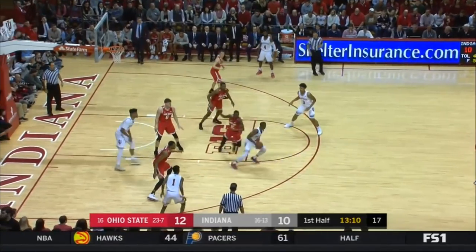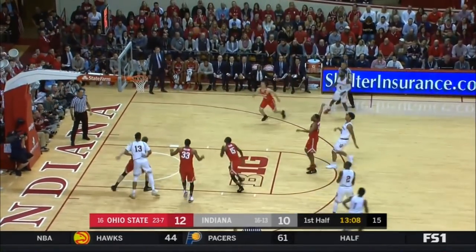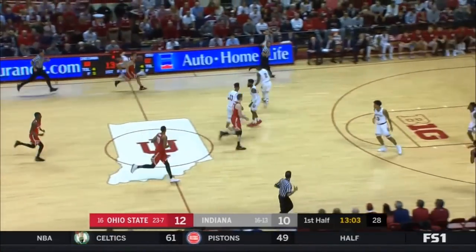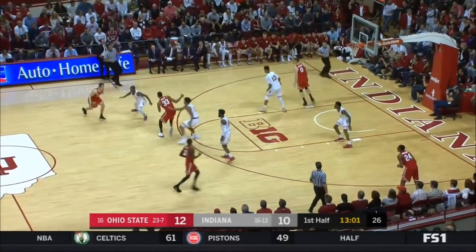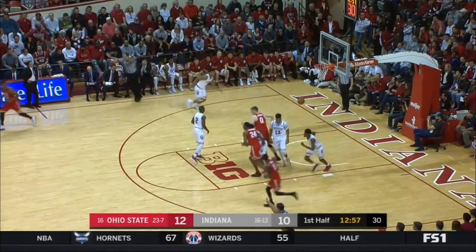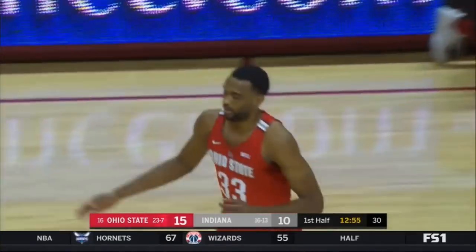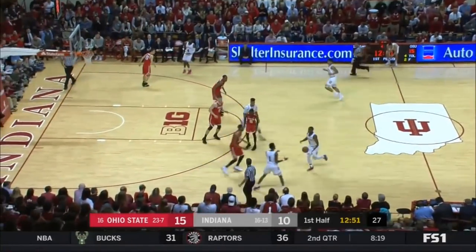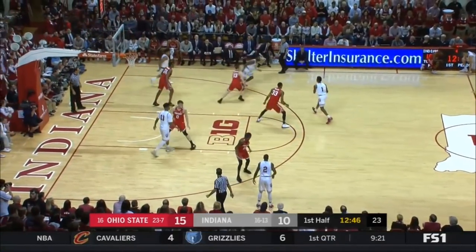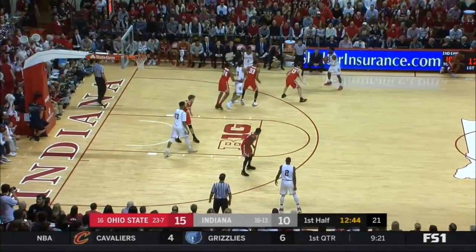Newkirk thought about it. Instead gives it up. Contested deep two by Smith. Here comes Doncic, of course, his father, Dan, the former Hoosier. Bates Diop, an open three this time, and he makes them pay. But it just shows Bates Diop's versatility. He can knock down a three at 36%. He's a terrific rebounder. I mean, with his length, he can guard just about any position out on the floor.